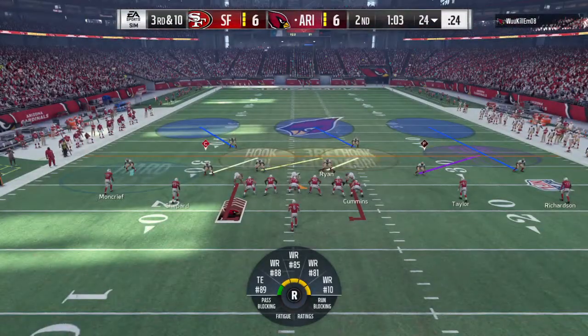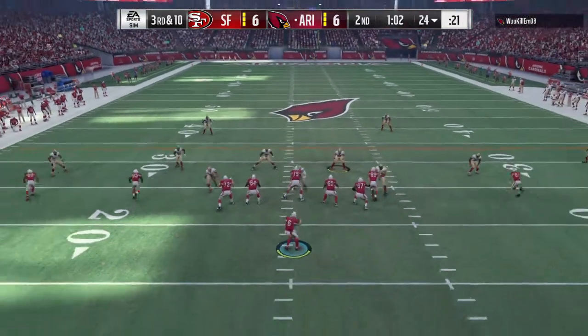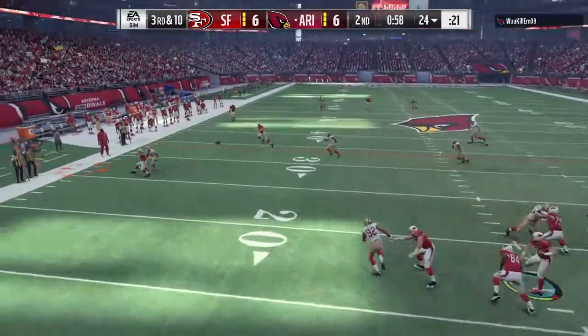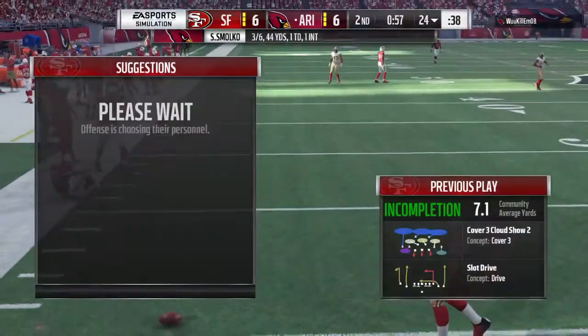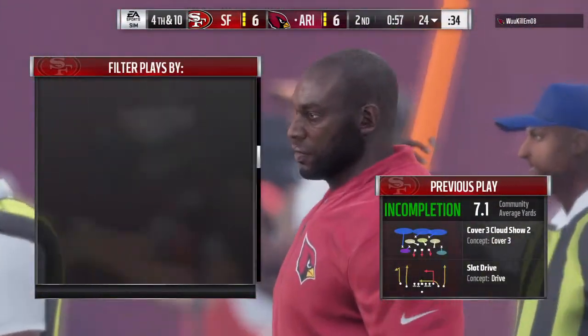All right, here we go. 3-19. 3-19. He'll look to throw. And an incomplete pass. That'll stop the clock here with just under a minute to play in half number 1.